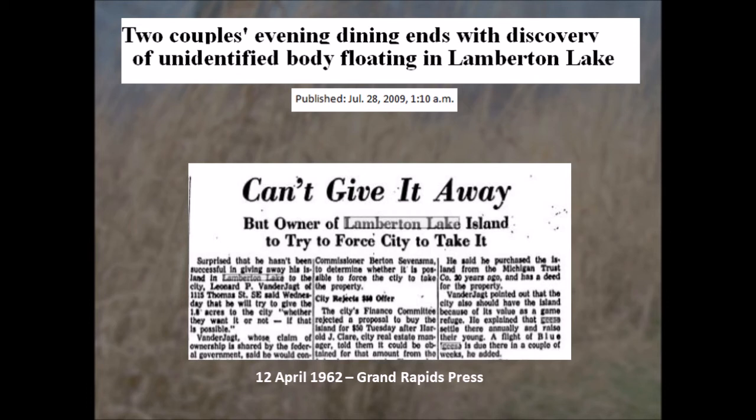The island in Lamberton Lake is for sale. Can't give it away is the headline. The owner suggested that the city of Grand Rapids should buy the island. He's been trying to get it sold for a while. And he claims that there is a value as a game refuge for the geese. And Canada geese actually are pretty prevalent around Lamberton Lake and Emerald Lake.